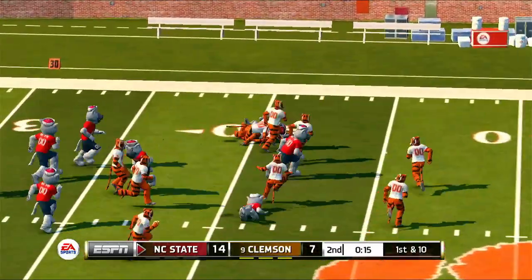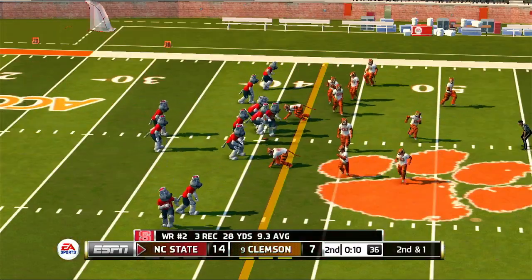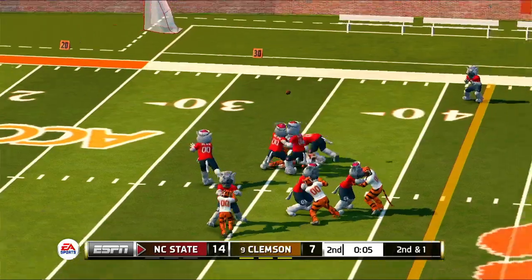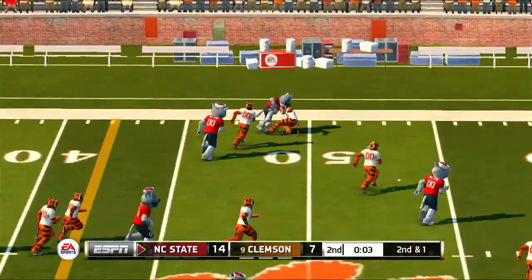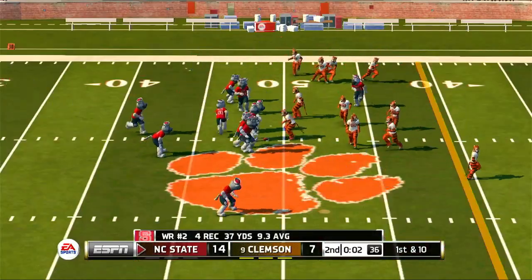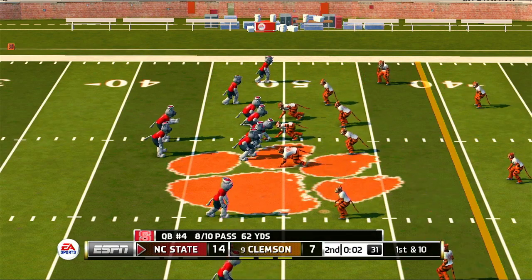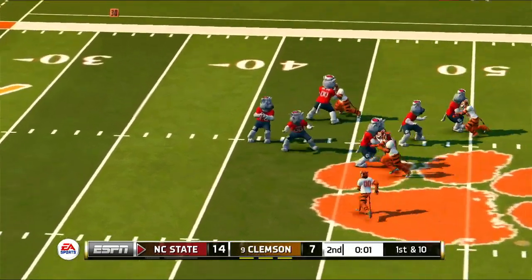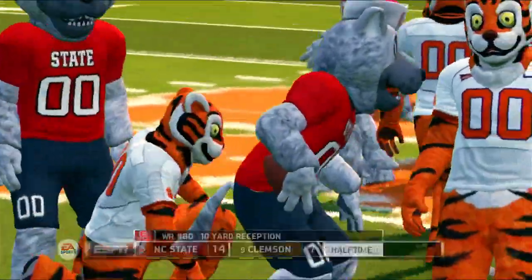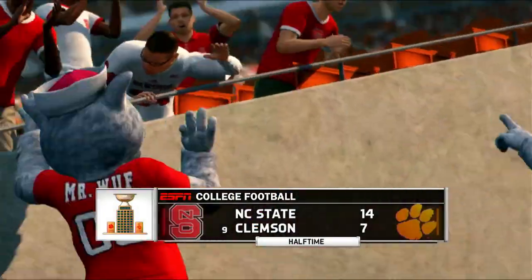Quick pass, and he tackles him hard at the 40. That's good for a gain of 8 yards. That brings up second and one. Complete. He's got room. Tackle made at about the 49. Easy. Box two. And he's immediately tackled. We've played a half of football. The Wolfpack lead 14-7.